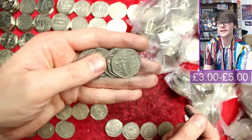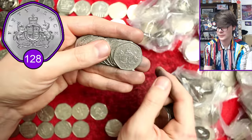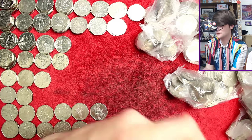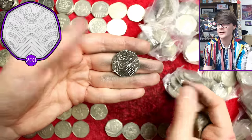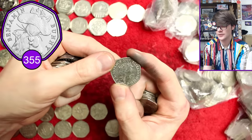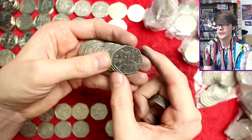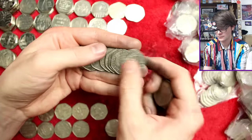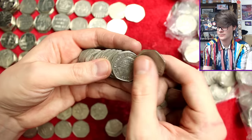Oh, suffragettes. I haven't had that one today. A stunning find. Oh, there's Christopher Ironside again. Sherlock Holmes. Representation of the People Act. And Pride. Benjamin Bunny, no rotation error. And there's a little Tom Kitten, oh, crazy as himself. Diversity of Britain there. There's a Mrs. Tiggy Winkle.